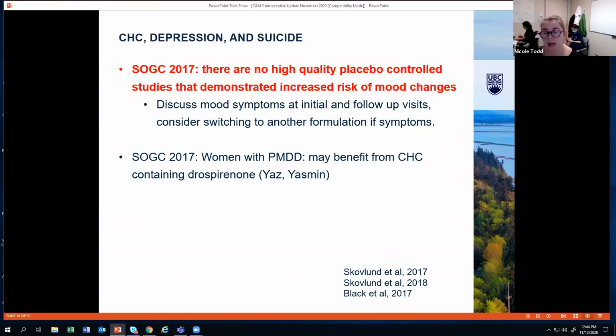mood changes. You should discuss that there's a possibility of mood symptoms at initial and follow-up visits. And if a patient is suffering, then you should offer to switch them to a different one.